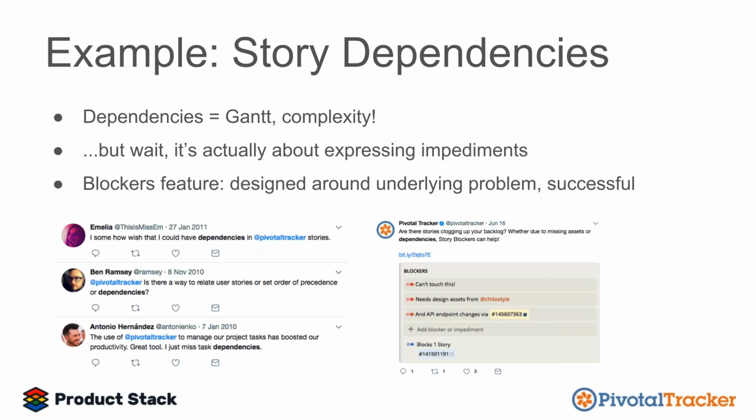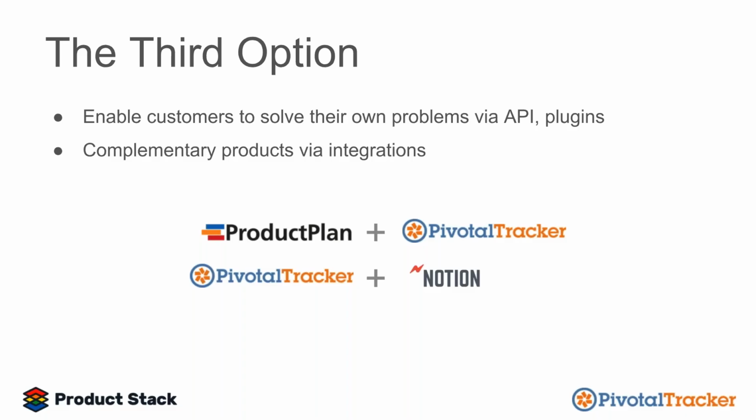So we look at this as an example of turning a feature request into understanding the problem and then solving for the problem. And as it turns out, this aligned with our vision quite nicely, because our vision's about getting stories to the finish line quickly, effectively, and clearing the path in terms of impediments. So I believe that is all I have. So back to you. Actually, one more slide, excuse me.